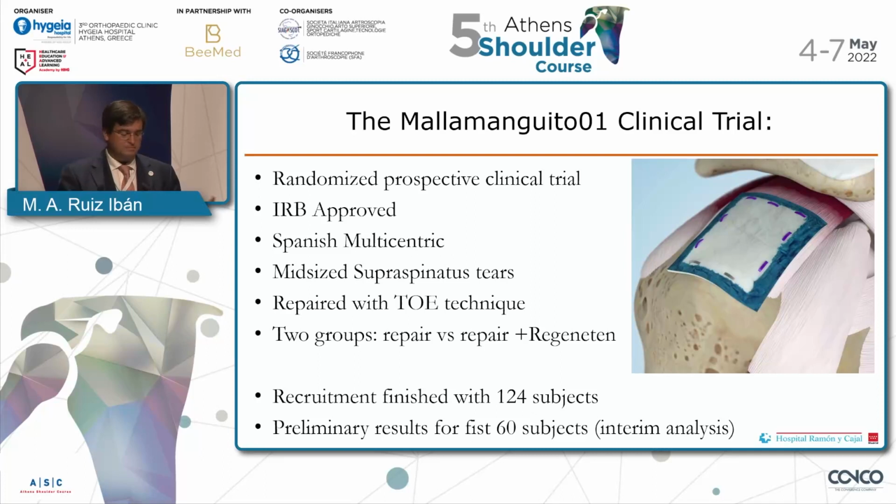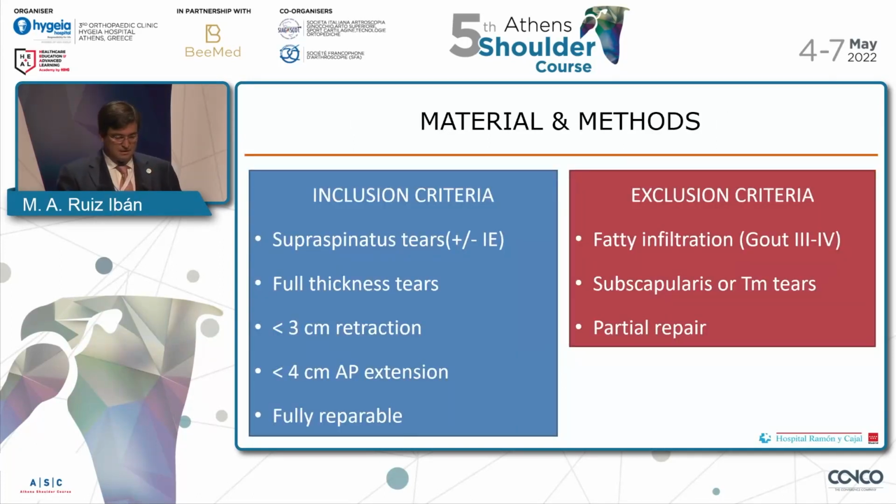We have just finished recruitment, and what I'm going to present to you are the preliminary results of the first 60 subjects, because we decided to analyze that to make sure the study was not underpowered. These are our inclusion criteria. We selected supraspinatus tears that extended or not to the infraspinatus, full thickness tears, less than 3 centimeter retraction, less than 4 centimeter anteroposterior extension, and we only selected those cases in which we were able to do a full repair with full coverage of the footprint.